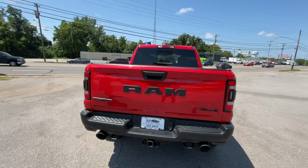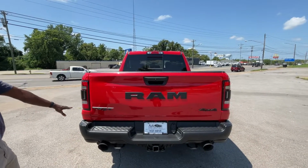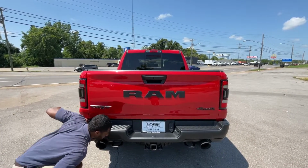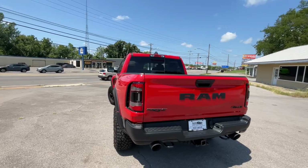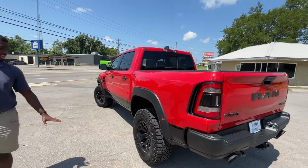Really good look there. And as we come to the back end here, we have our signature Ram lights. And I'm going to get my mic close to this exhaust so you can hear it. So hopefully that didn't blow your eardrums, but just a super aggressive sound there. We're going to come around the left side here.